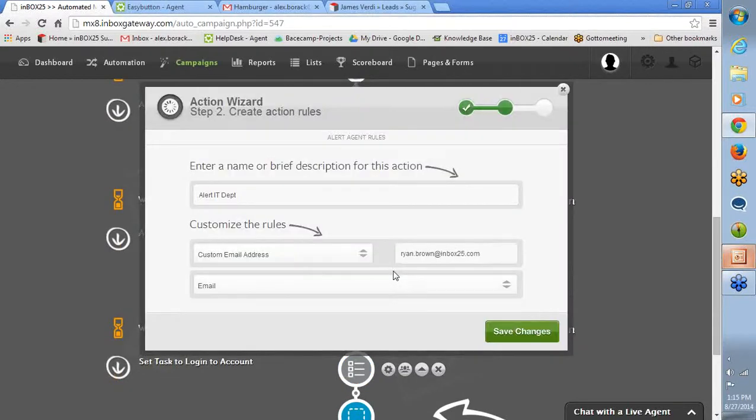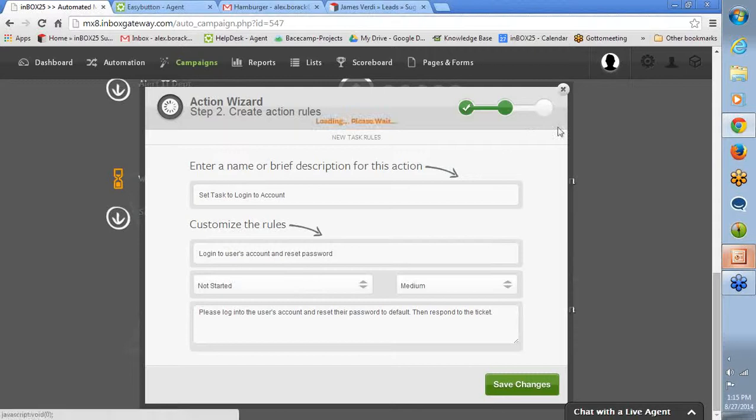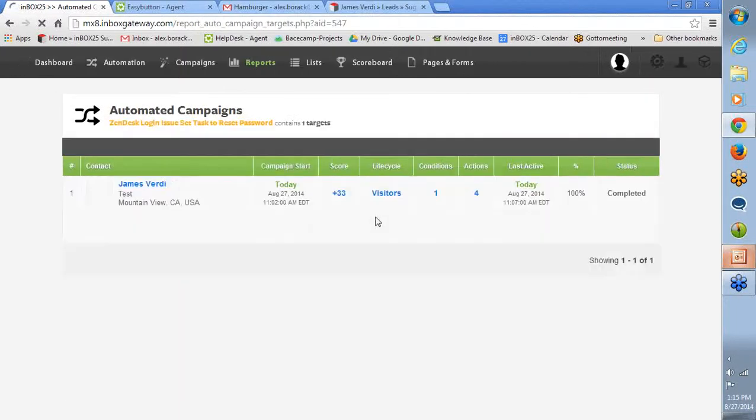Now, one more thing I like to do is alert our IT department. With INBOX25, we had a new release that just came out that now allows you to utilize the alert agent action to send an alert out to a custom email address. And that's exactly what I did. Finally, I like to set a task for Alex to log into the user's account and reset their password. So both of these got a hit, and they completed the campaign, as you can see here.